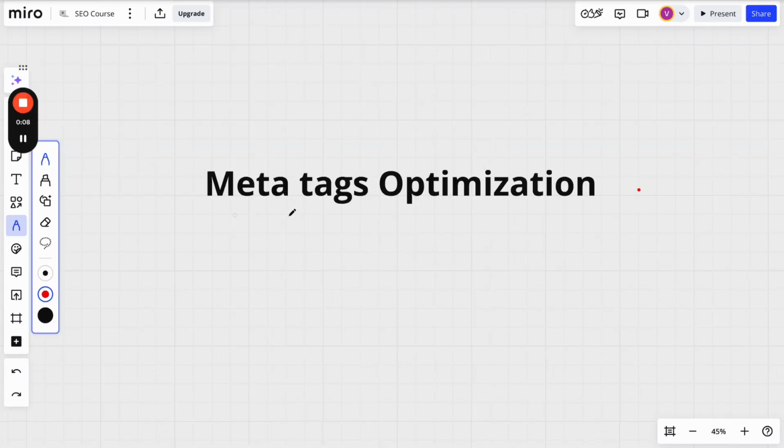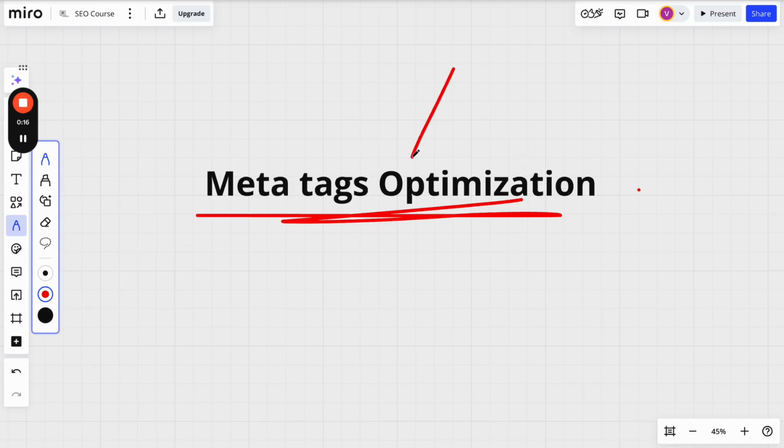Okay, so I want to talk now about something extremely boring but super important, which is meta tags optimizations. Now, very boring, but trust me when I tell you that if you're not doing this, I don't want to say that your whole SEO game is thrown to waste, but close to it. What do I mean by this?